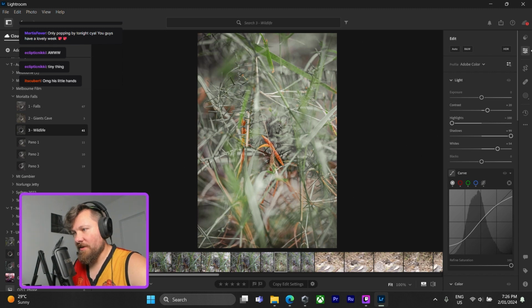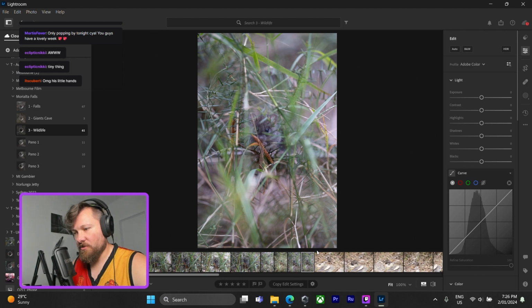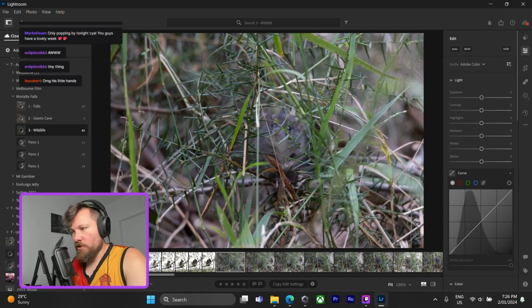So here's one I tried to have a little muck around with, and I'm not sure if I'm sold on it yet because it's just too full on. But I reckon let's get this mouse one. I reckon let's have a look at some shots and decide which one we're going to edit.